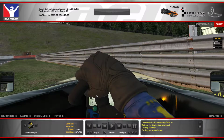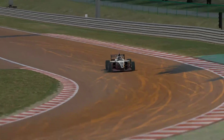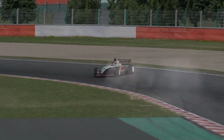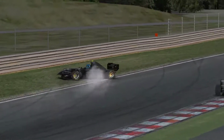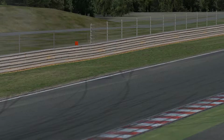Anyways, that's a look at a couple of incidents just to show kind of what to look for, how to avoid some of the obvious crashes that we see every week. That one there is just off-throttle oversteer. That one, following too close. Totally avoidable.